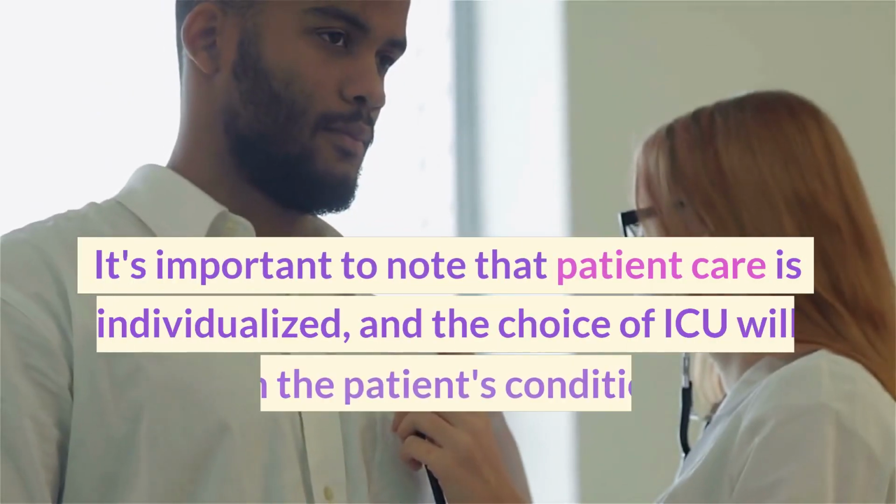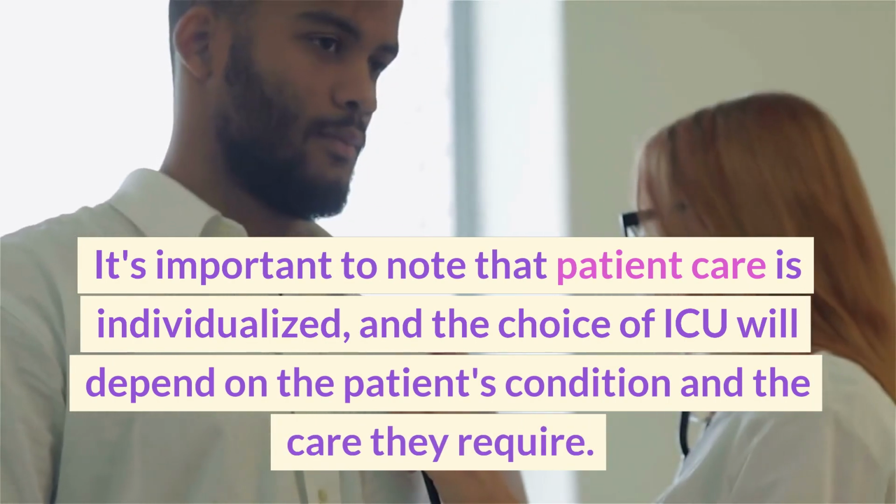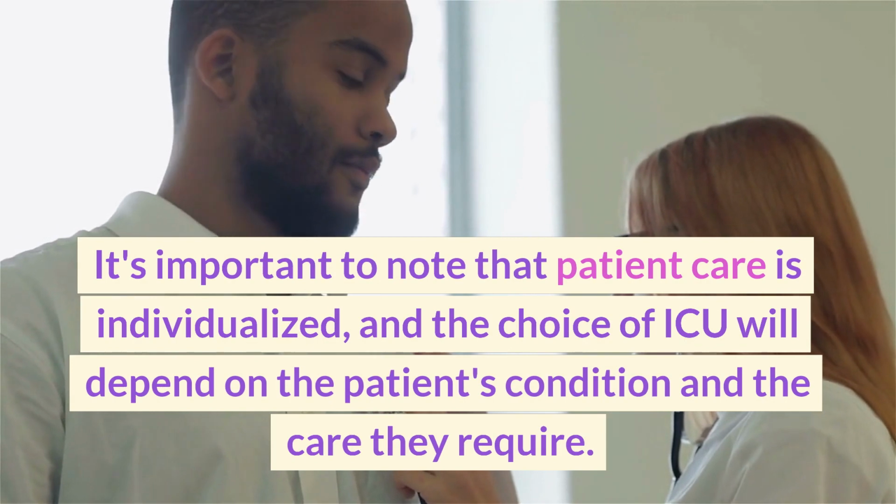It's important to note that patient care is individualized, and the choice of ICU will depend on the patient's condition and the care they require.